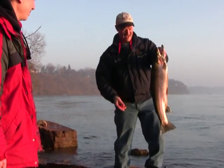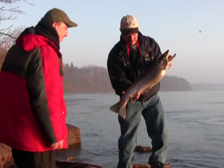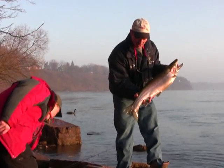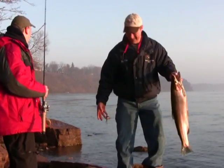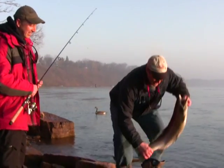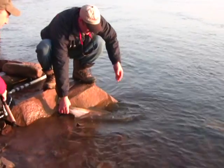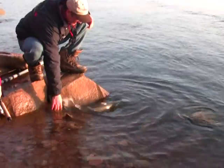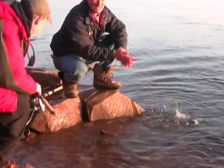Beautiful colors on them, eh? Absolutely gorgeous. Square tail. They're a beautiful fish. Nice and cold, coming out of that cold water. Maybe get some more. Okay, I'll let him go. Look at that fish. Isn't that nice, Phil? Beautiful. Wow. Look at that. Silver torpedo. Silver torpedo for sure.